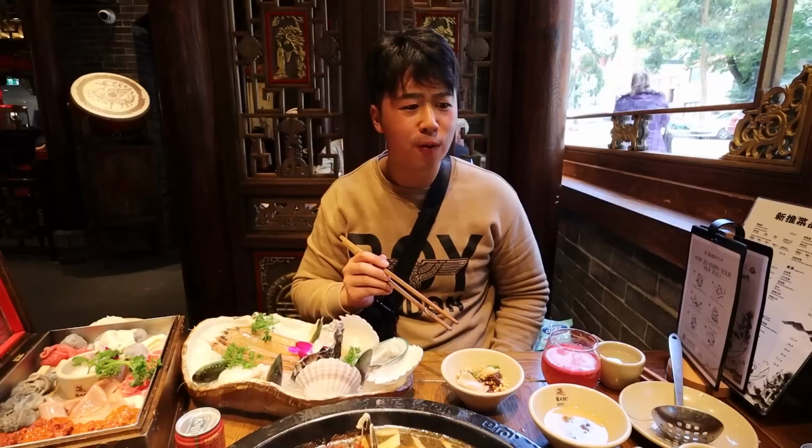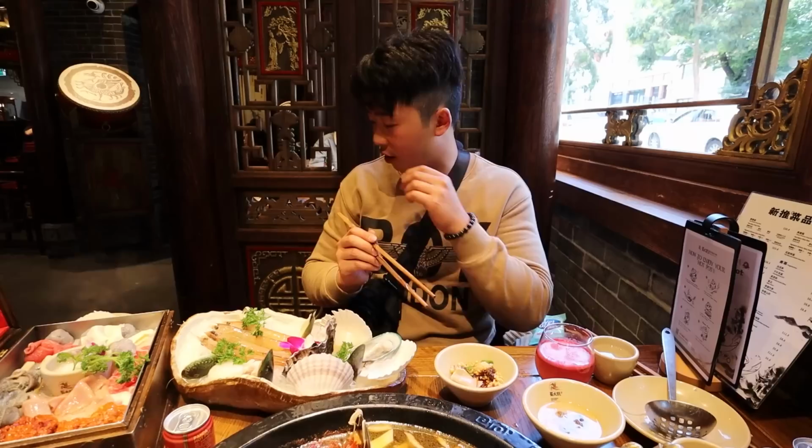That is almost like jelly. So usually tongue is very tough to eat, not easy at all. But that one, it's like gelatin. It's weird, it's very strange. That's why I'm not sure what it is. You know what?